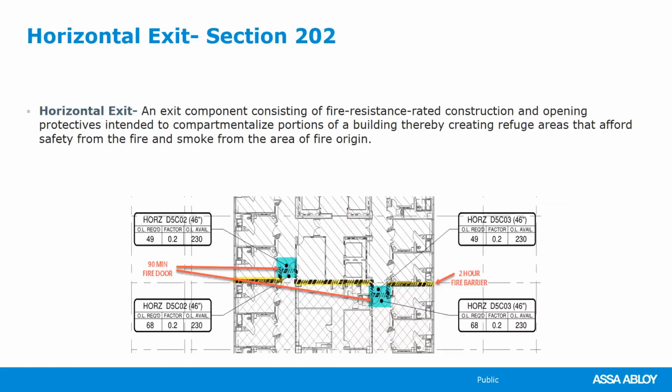Looking at horizontal exits. Horizontal exits consist of fire barriers and fire-rated door assemblies. They're intended to compartmentalize the building, as we had discussed. Once an occupant passes through a horizontal exit, they're safe from the fire and smoke from the area of origin. They can continue on that path of egress to reach a vertical exit, or they can use a horizontal exit as an area of refuge as they await rescue.